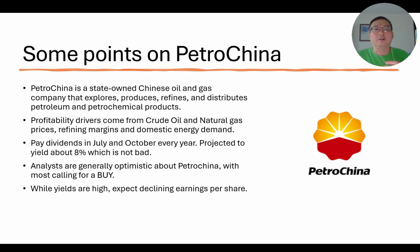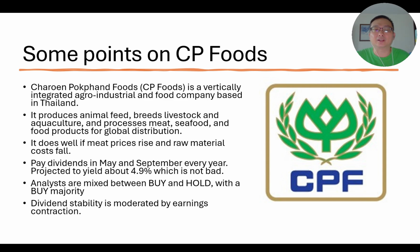Let's look at CP Foods next. It's actually called CPF, right? But this CPF can't guarantee a 4% return. Charoen Pokphand Foods is a vertically integrated agro-industrial and food company. Imagine this: you've got a company that produces animal feed, then uses this feed to feed livestock and fishes. It then processes the meat and seafood for global distribution. So it is really an end-to-end, vertically integrated agro-industrial conglomerate, which I think we don't have among blue chip stocks in Singapore.